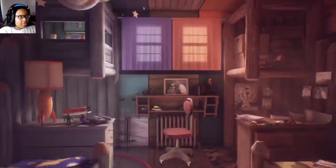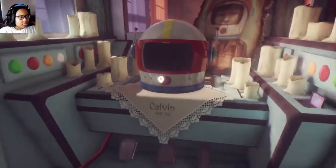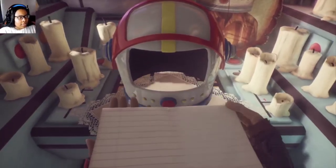I like the layout of this room. I mean, I would never leave this. It's so cool and unique. To Commander Center. I guess my grandpa didn't like history any more than my mom did. Oh. He liked space, I think.